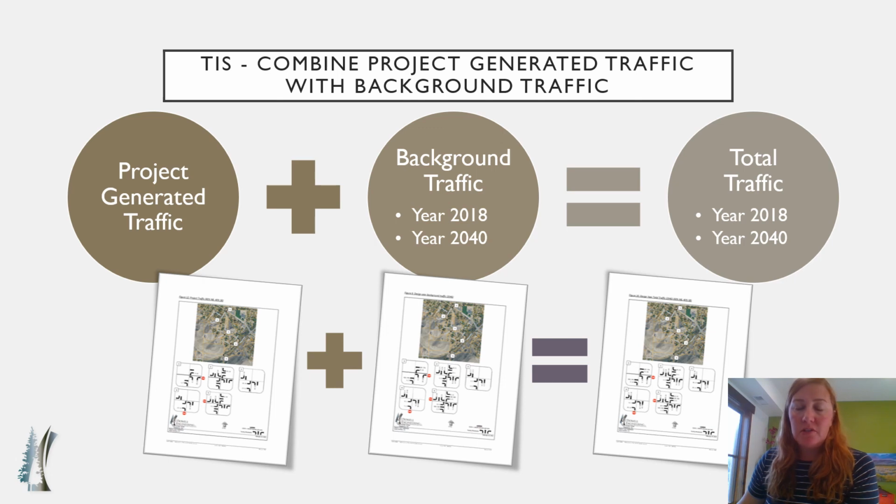Of note, this project was started 2 years ago, so when we originally did this analysis, we were looking at year 2018. All of our recommendations are still valid, as that would just give us a conservative estimate of what our recommendations would be. So it's still valid in 2020, as well as valid projected through year 2040, a 20-year planning horizon.